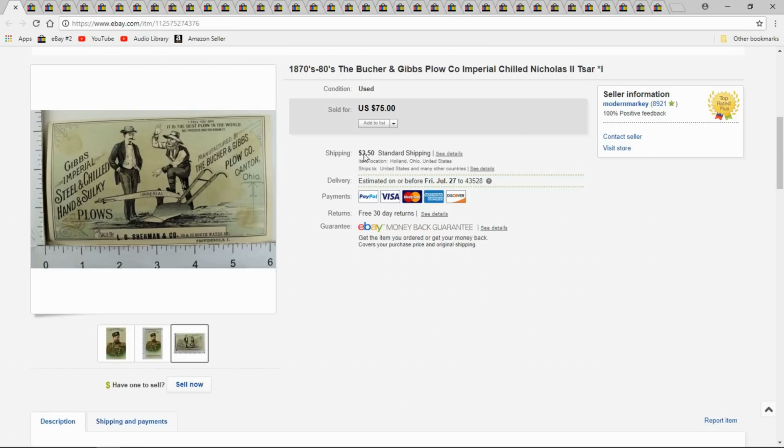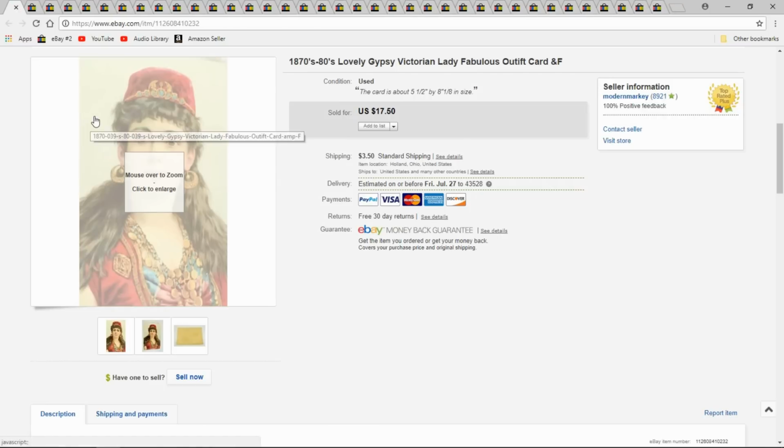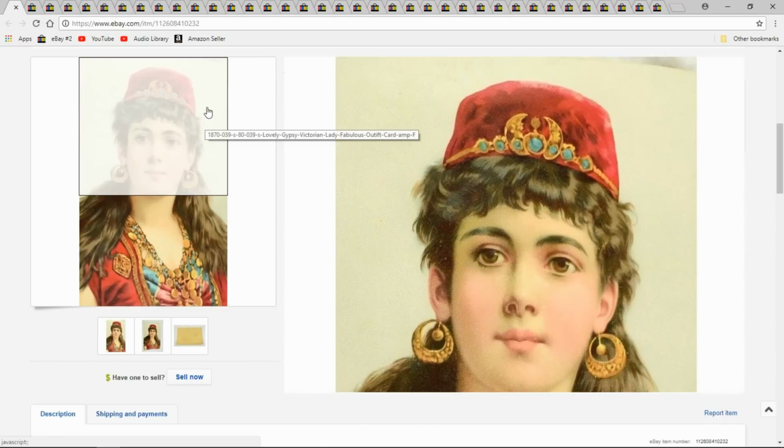But anyway, again, good card here. Plow items, farming items, vintage 1920s before, 1910 or before is the best. 1870s is even better. So let's move on to the next one. That last one, too, was the Tsar Nicholas of Russia. So if that gives you an idea.